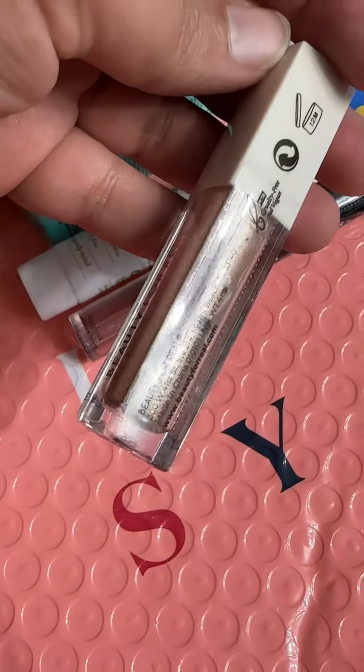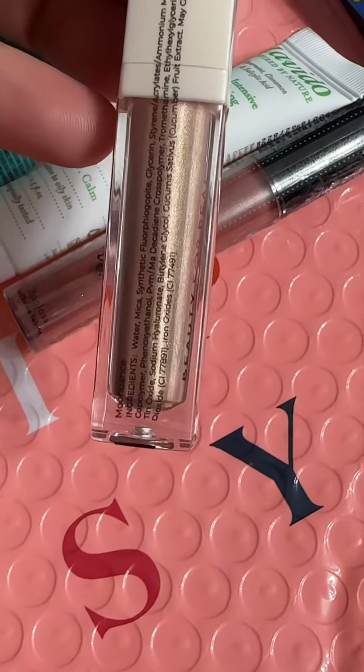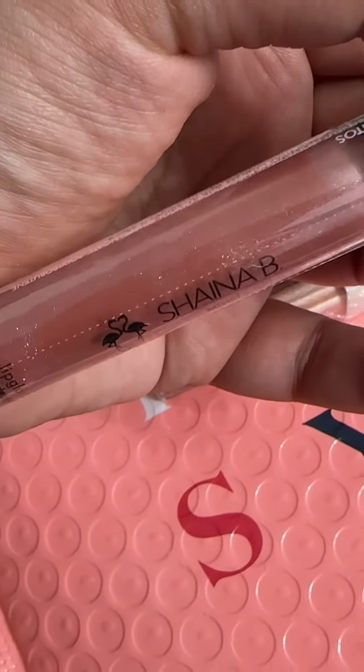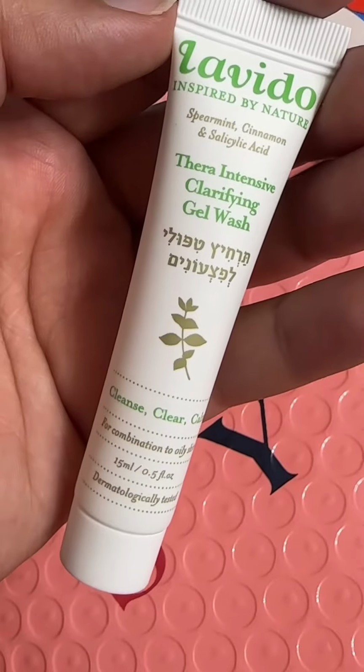So first I have this eyeshadow. This is actually a shimmer eyeshadow, or you can say it's a metallic eyeshadow. I haven't tried it yet, but I'll definitely. And this eyeshadow is from Beauty for Real. Then I have this lip gloss and you can see the shine. And this lip gloss is from Shinabi.